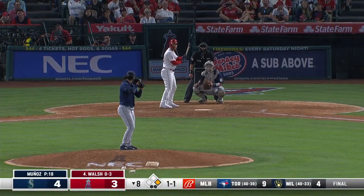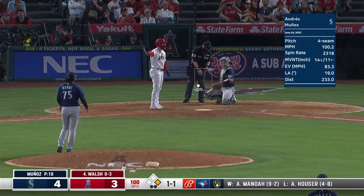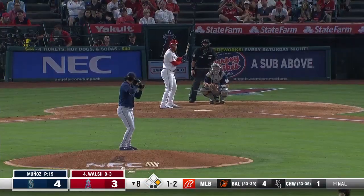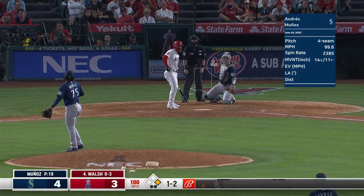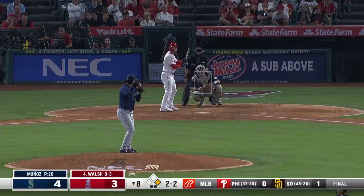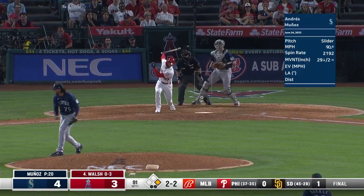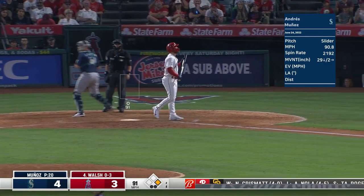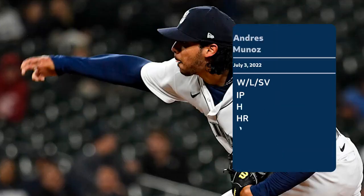It's a blur. Triple, overturned. And then he came back to home plate. The 2-2. Munoz strikes out the side. And the Mariners cling to a lead.